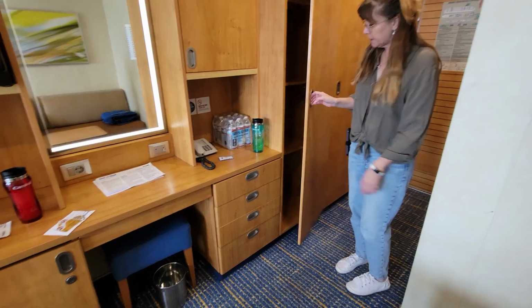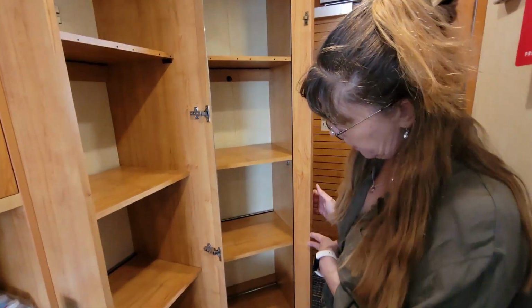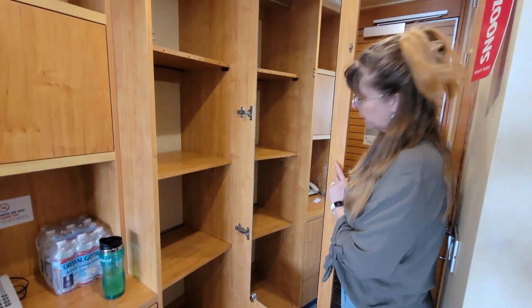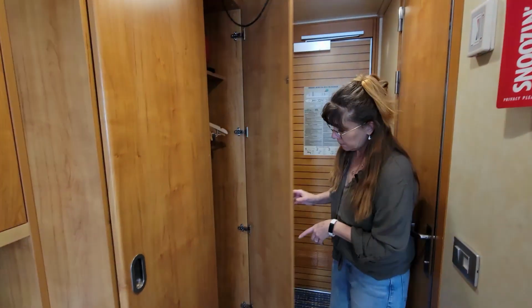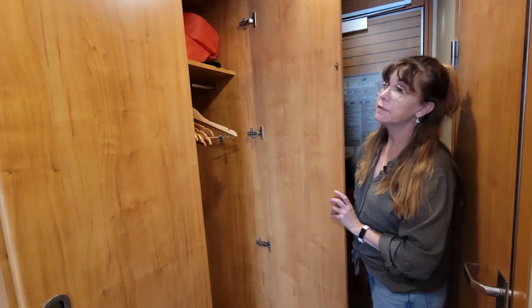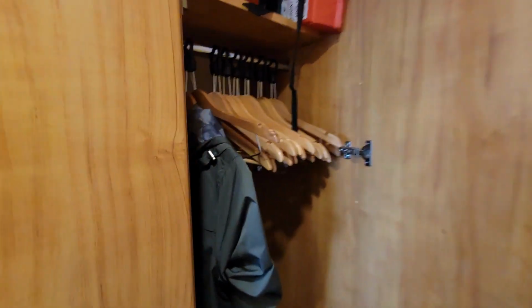And then in the cabinets, that's all shelving for your clothing and a full-length mirror, ladies. Full-length mirror so you can check yourself out. Make sure your outfit looks right. And then some hanging space and your life jackets. And some more hanging space and some more life jackets.